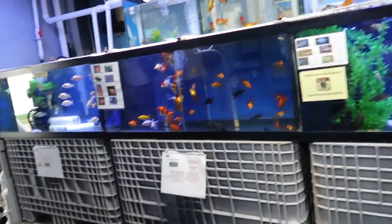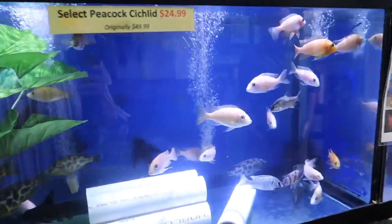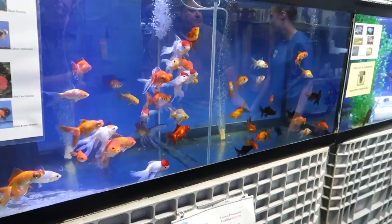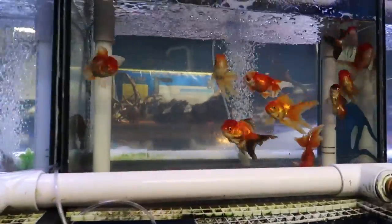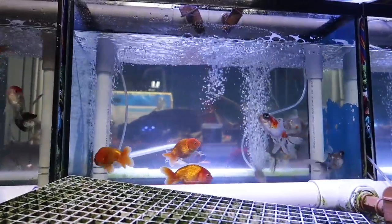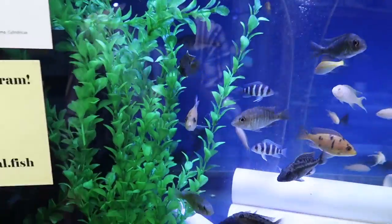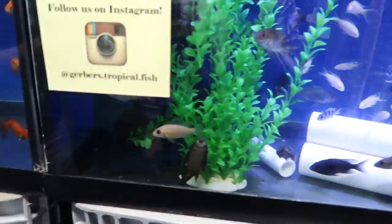All the freshwater stuff's in here. Peacocks. Goldfish. That's cool how they got pictures of the different ones so you actually know what's what. For people like you. Yeah, for people like you. Promise. Okay. Is that effective? Yep, that's effective. Do yours get that big? Mine will max out about that size. That one will get a lot bigger.